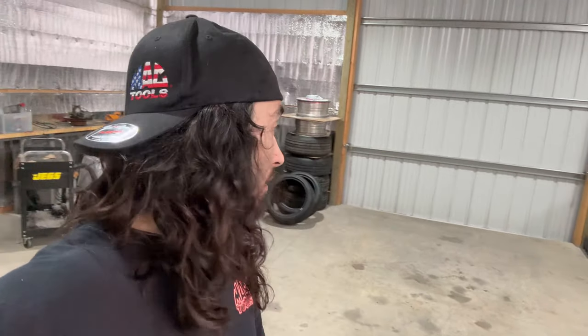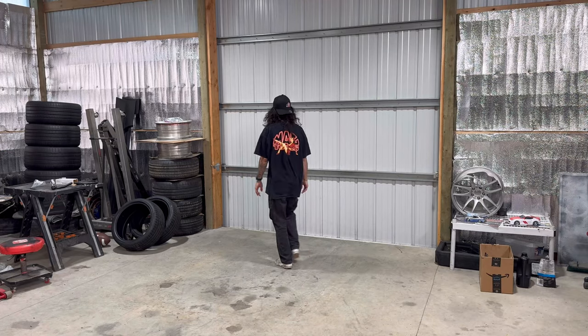Unfortunately, the Levin has met its untimely demise. I don't have it anymore. It's not here. But I did get another car. It's running outside. Let me pull it in real quick and show you guys.